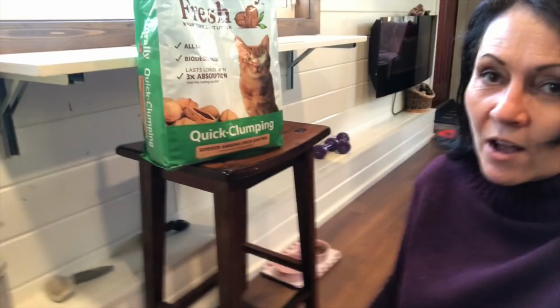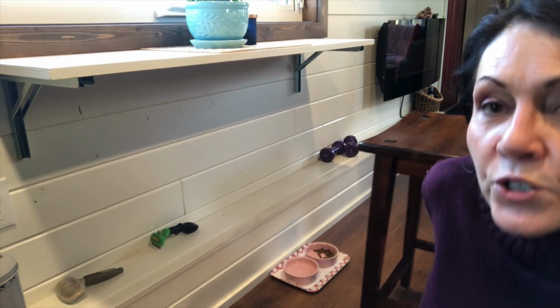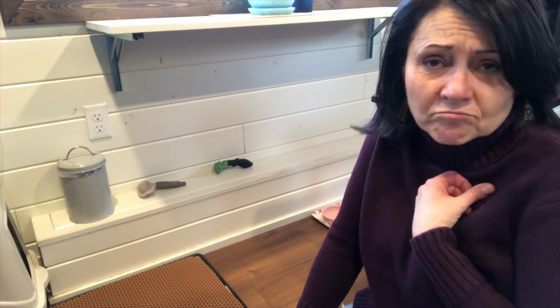Now, I get another comment quite often. Oh, sorry, Soph. I get another comment quite often about the fact that her litter box is close to her food dish. And yeah, that's true. But the fact is, in a tiny house, there's only so many places you could put a litter box. I did not want to put it in the living room because then whenever somebody comes over, they're looking at her litter box. And she doesn't have privacy, and I think she should have some privacy when she's doing her business.